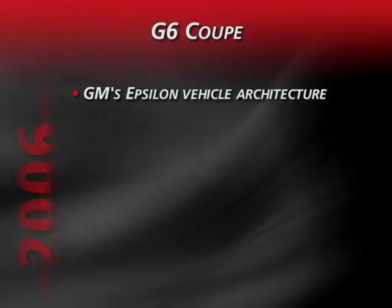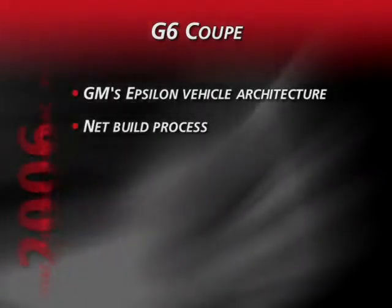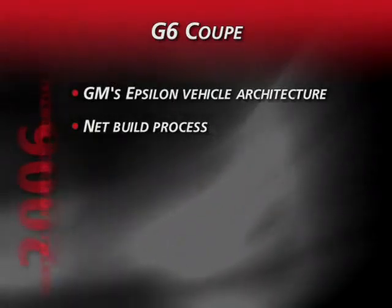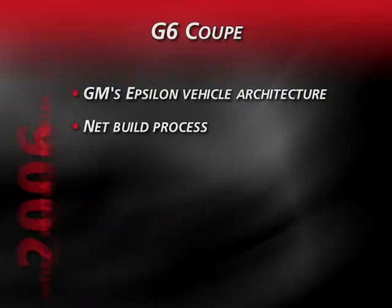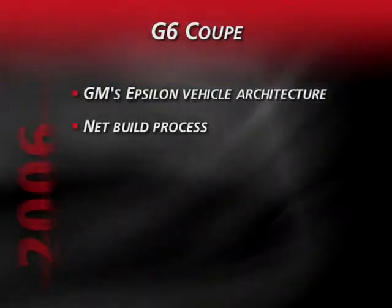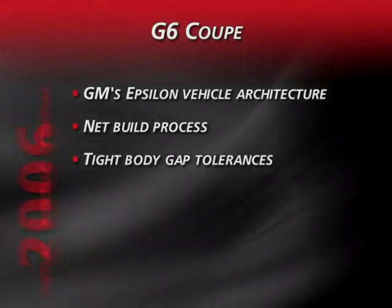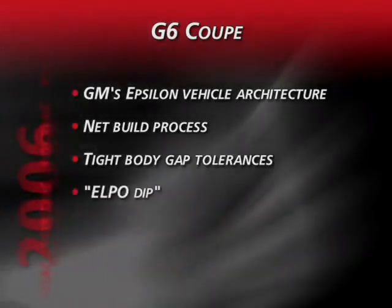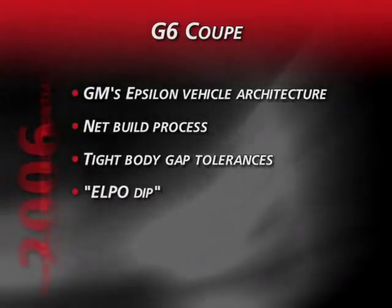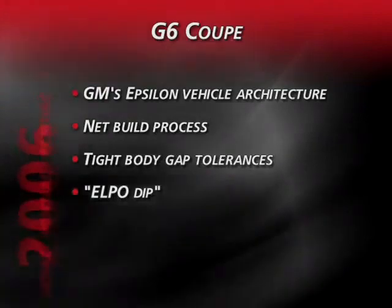architecture with its outstanding structural stiffness, a net build process that helps ensure a high level of dimensional accuracy for structure and body components. This contributes to superb fit and finish and excellent noise, vibration, and harshness characteristics. Interior and exterior body gap tolerances that are among the tightest in the segment, and immersion of the body structure into an Alpo dip that helps it stand up to varied climate and weather conditions.